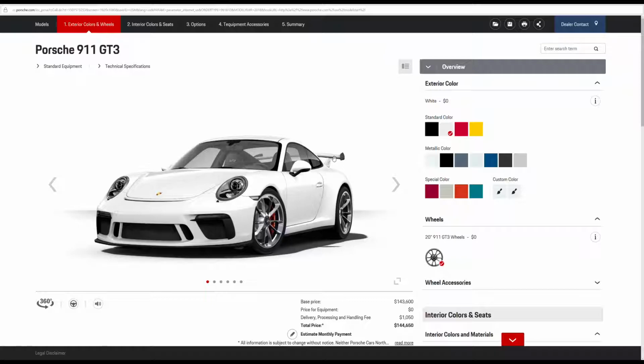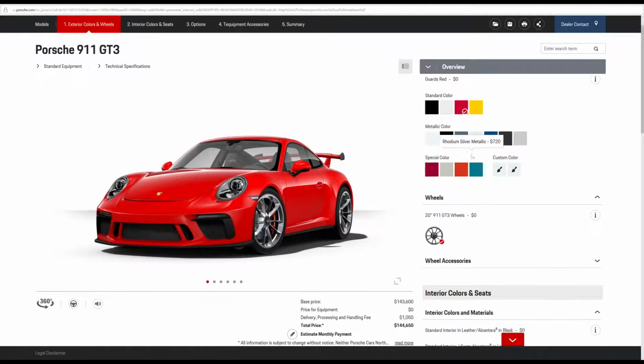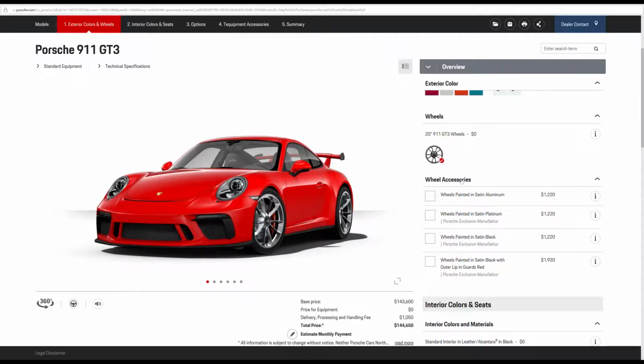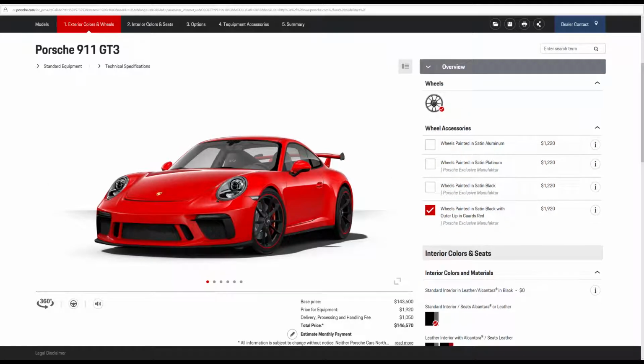So this time I probably want to look at something like a Guards red, and I really am not a big red color person for a car, but I love the fact that you can do the satin black with the outer lip in Guards red. I did watch some videos where the red outer lip kind of disappears when the car gets dirty, but at the end of the day, it is a GT3 and it should be well taken care of. So I'm going to tentatively go with the Guards red with the black rims with the red outer lip.